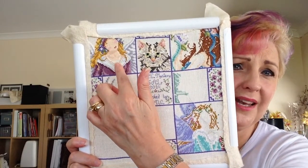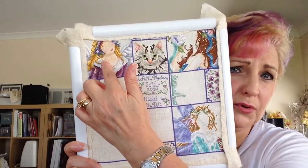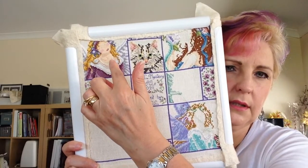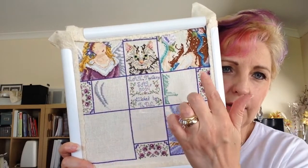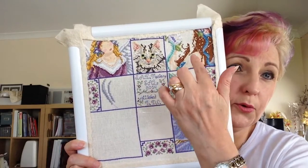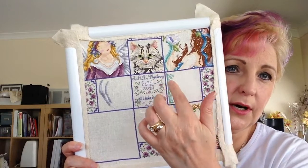I did it 2 over 1, and I really did not enjoy that, which is why I've got a tiny bit more to do before I put in her pearl necklace. So when I did this fairy, I did it 1 over 1, which I actually enjoy more, but of course it takes so long, so I'll just do a little bit at a time.